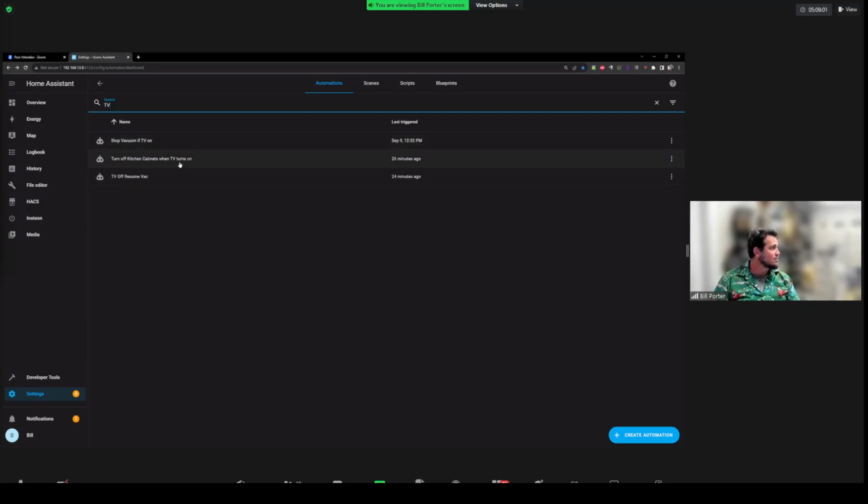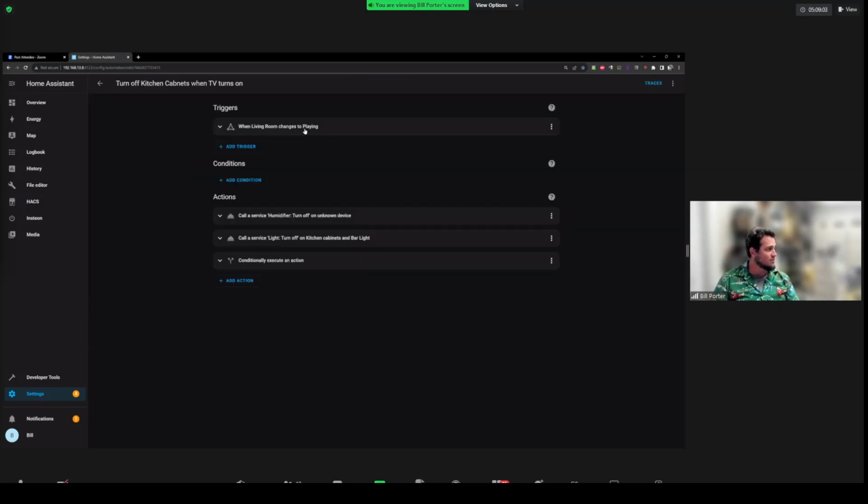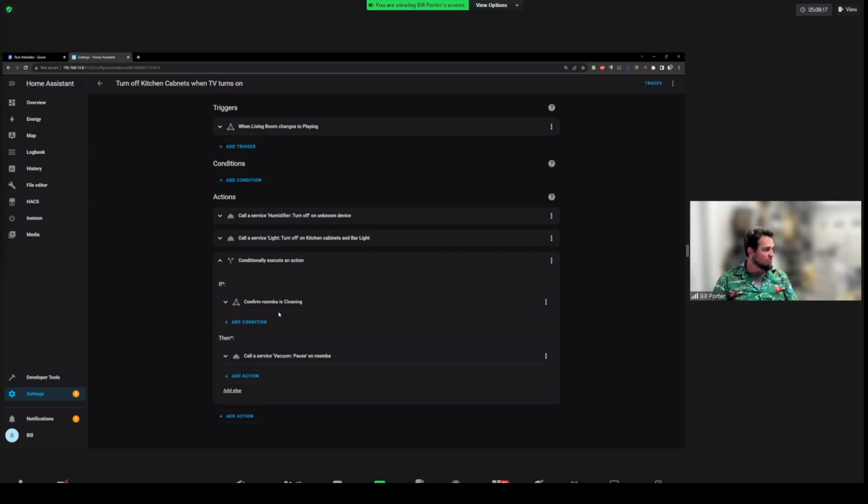Let's see. So when my TV turns on, I turn off my smart humidifier, because my smart humidifier makes a lot of noise and I don't want that noise in my living room. I turn off some of the lights in my kitchen because they create glare on the TV when you're watching TV. And if my Roomba is cleaning, aka vacuuming and making noise, it'll pause. And when I turn off my TV, it'll resume.